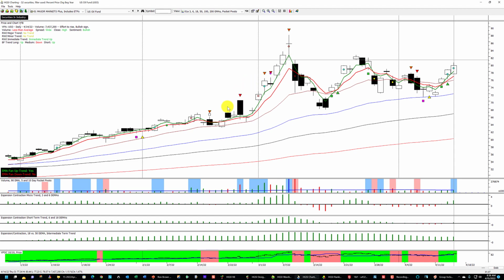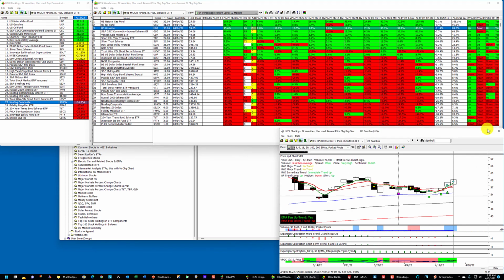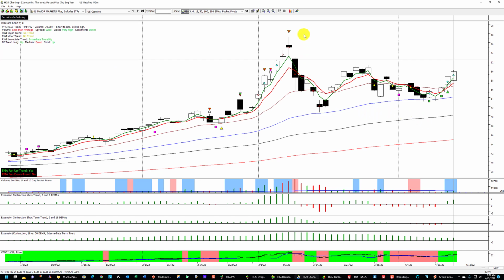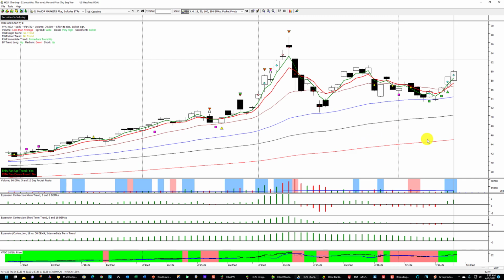Let's take a look at oil. Not nearly as pretty a chart, is it? And it's been very volatile, and I can see why this is a very difficult market to trade. It's really emotional, of course. Natural gas, as we saw, was much cleaner. Let's look at UGA. This is gasoline, a lot like oil, very volatile. You have to have a strong stomach to trade this. Let me bring that back up.